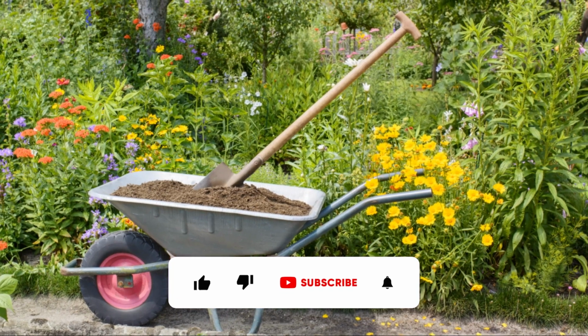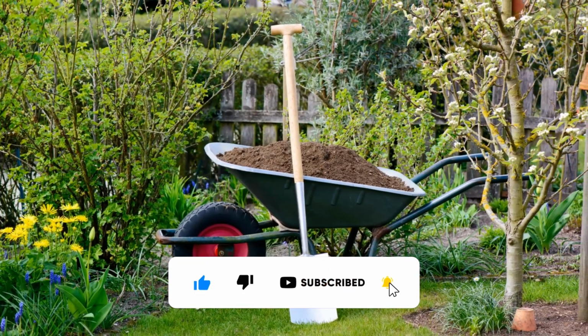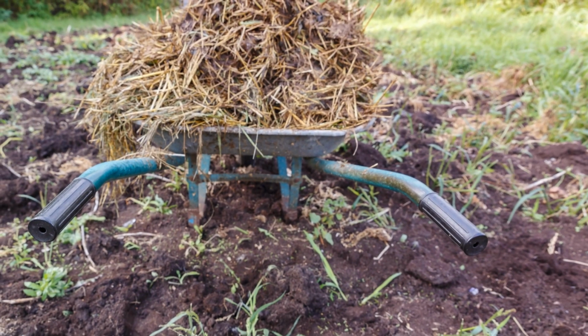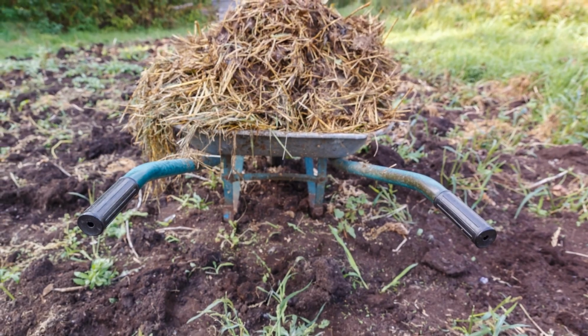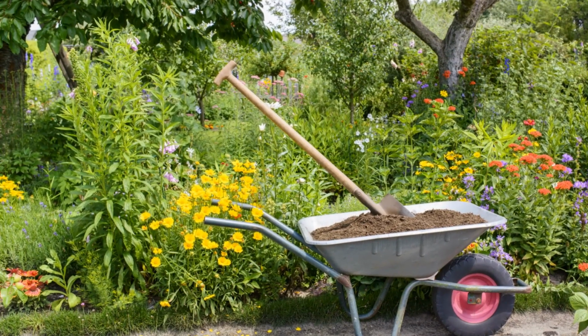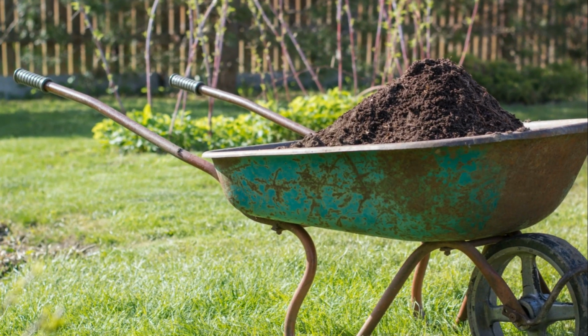Next up, the wheelbarrow. This is your garden's workhorse. It's perfect for those heavy-duty tasks like moving soil, compost or heavy pots. Imagine having to lug around bags of compost or soil on your own. Not a pleasant thought, right? That's where the trusty wheelbarrow comes in. It's a back-saving tool that makes your gardening tasks significantly less strenuous.